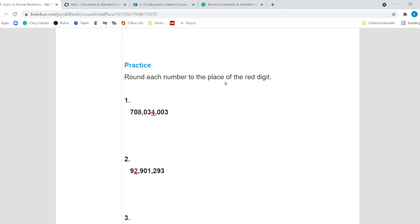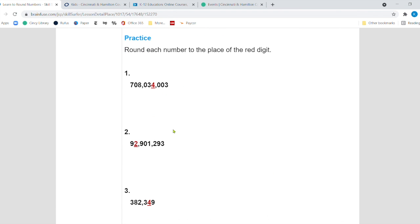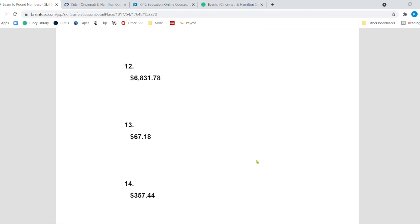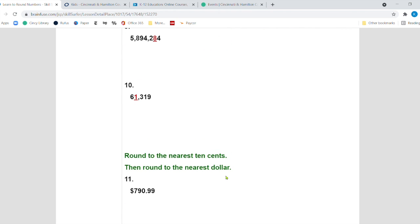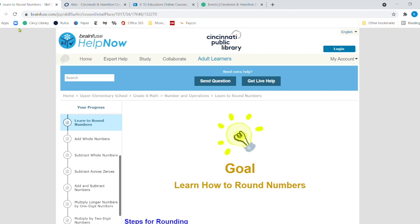But here is the concept here, and then there's the practice. So it makes it so much easier. You don't have to create the content on a slide or on a PowerPoint. It's already there for you. And also, sometimes the answers are on here too for you, which is just really great to double check. All right. So I love this site for that reason.